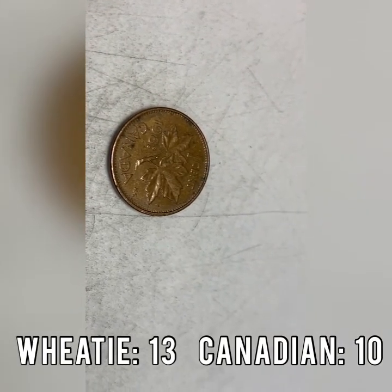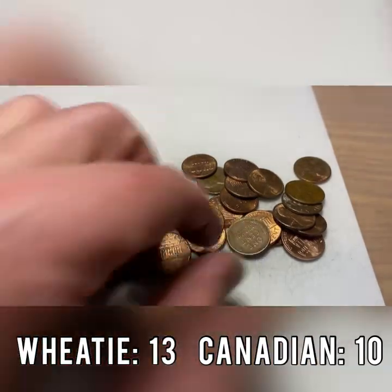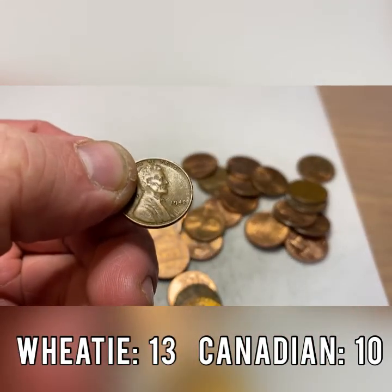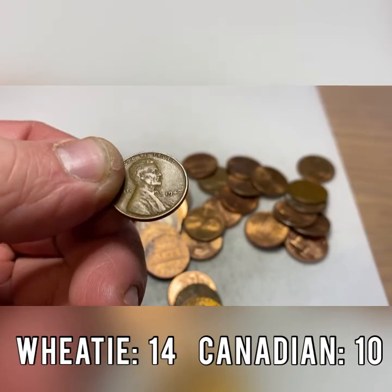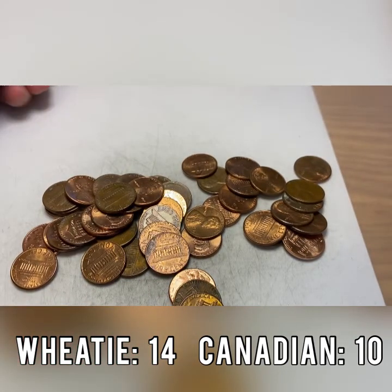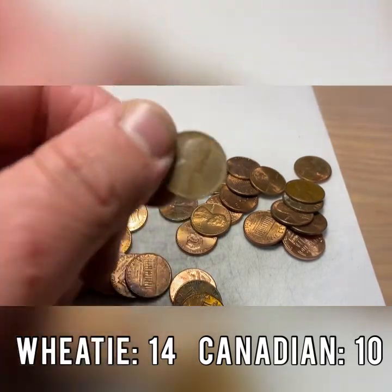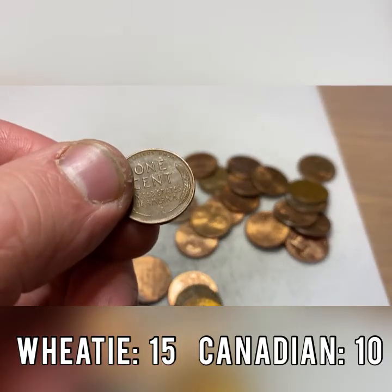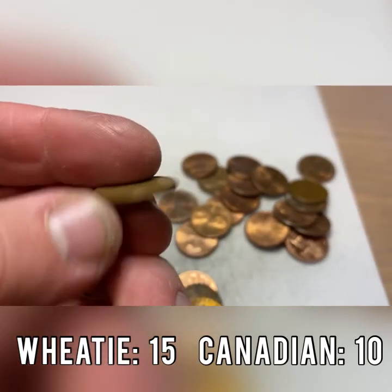That's a 1981. Roll number 32, another 2 Wheatie roll. I almost said box. It's our oldest of the box. It's a 1942 Philly, and we still have another one in the roll. Let's see what this one is as well. It's another 50s. It's a 52D. That's number 15 in 32 rolls.